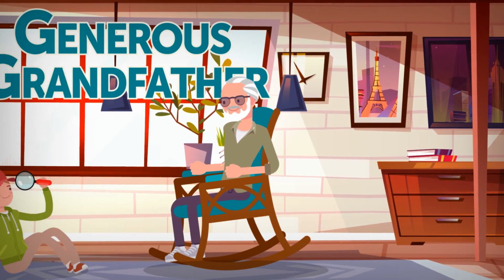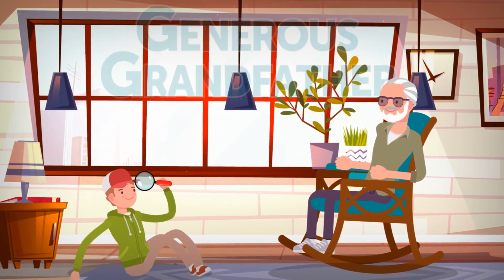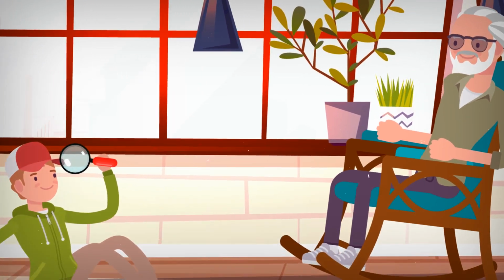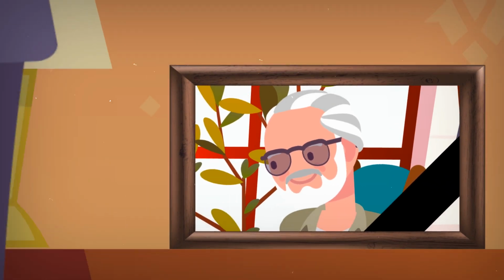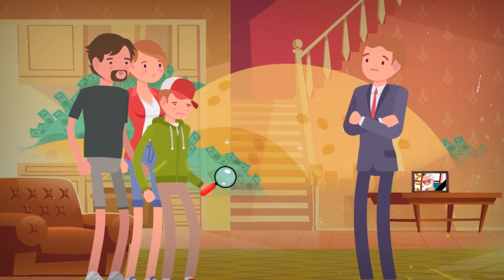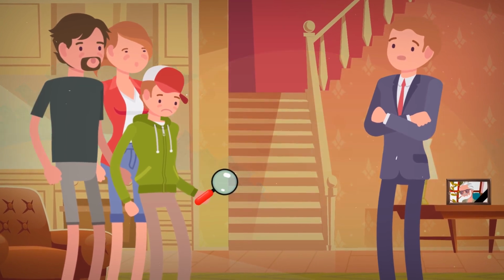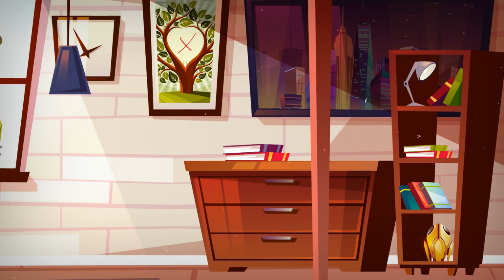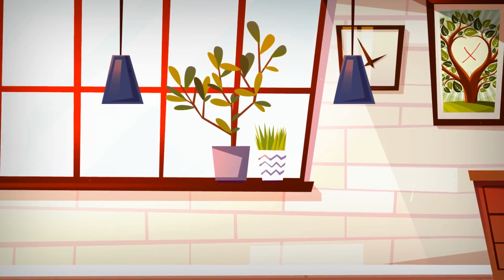2. Generous grandfather. Jason and his grandfather were very close. They spent a lot of time together. Their favorite entertainment was to crack detective riddles. Unfortunately, the elderly man passed away unexpectedly. His lawyer informed the relatives that the grandfather had hidden all his money, and he was a wealthy man. The one who would find it would get all the inheritance. Jason realized the grandfather wanted him to get everything. He ran to his office and soon found out where to look for the money. Can you figure it out?